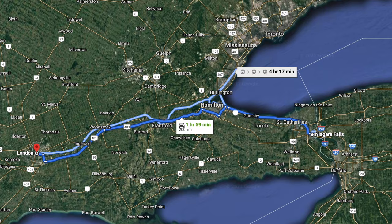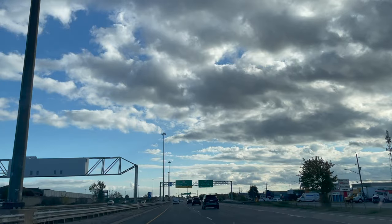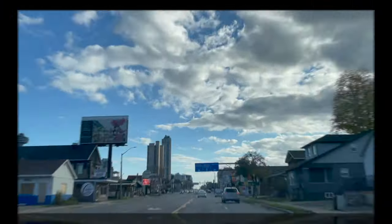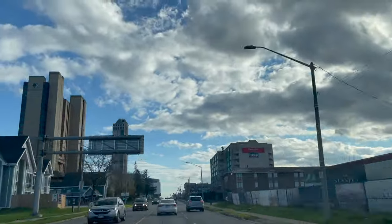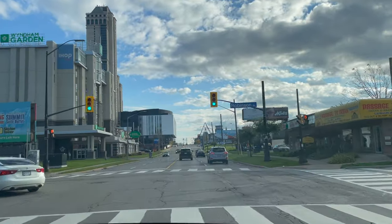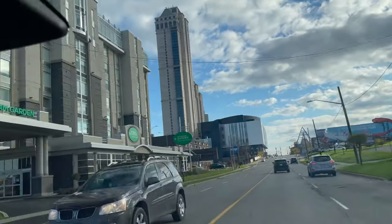From London, Ontario to Niagara Falls, our favorite getaway spot, and we don't seem to get bored of the majestic Niagara Falls view. You will find many hotels near the falls. However, our goal is to find the best hotel with the best room that offers an amazing view of the Niagara Falls. Do not compromise on the view.